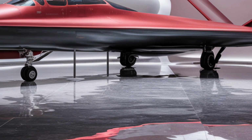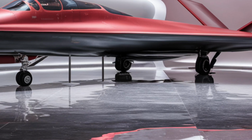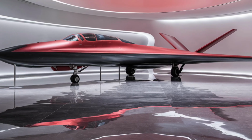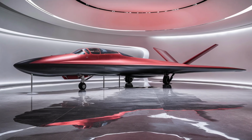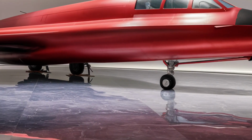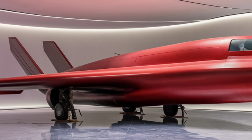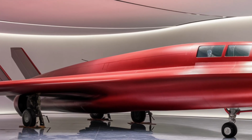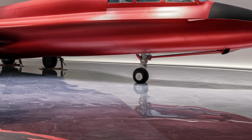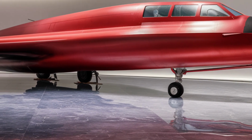The body is coated with an advanced radar-absorbent material, which has been further improved in this model to reduce detectability across multiple frequency bands. The 2026 version introduces a new thermal signature suppression system, minimizing heat emissions and making it almost impossible for infrared detection systems to track the bomber. Its vibrant, futuristic color options for special showcases, like the striking red finish, are purely for display purposes, as the operational variants remain matte black or dark gray for tactical reasons.